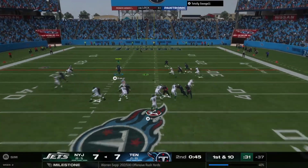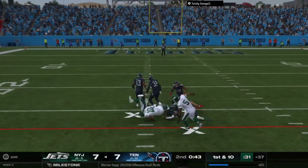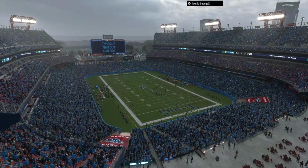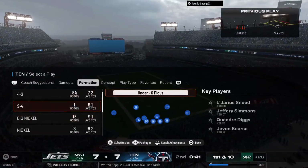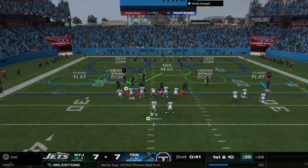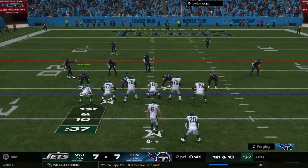Throwing is Rodgers. And able to find Allen Lazard. And he works it past the 30, almost to the 25. The Jets are going to use the first of their timeouts as they'll stop it with just over 40 seconds to go in the first half.